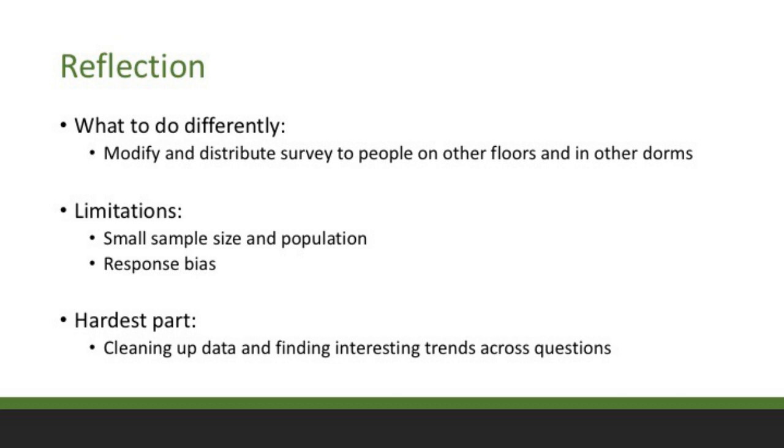To reiterate, one of the biggest limitations of this survey study is that it has a small sample size and population. Furthermore, given the format, there is also potential for response bias, which could negatively affect the reliability of my results. The most challenging part of this survey study was cleaning up the data and finding interesting trends across questions.